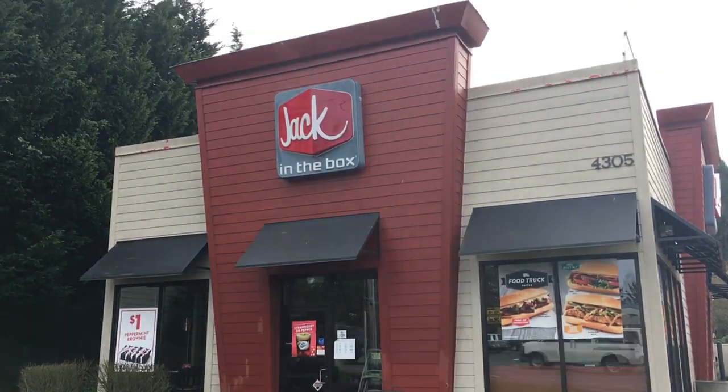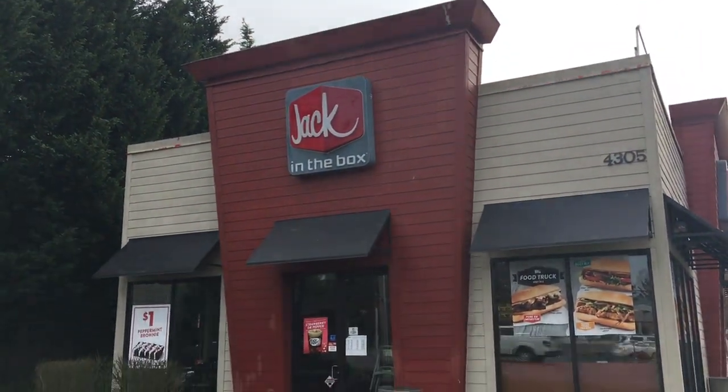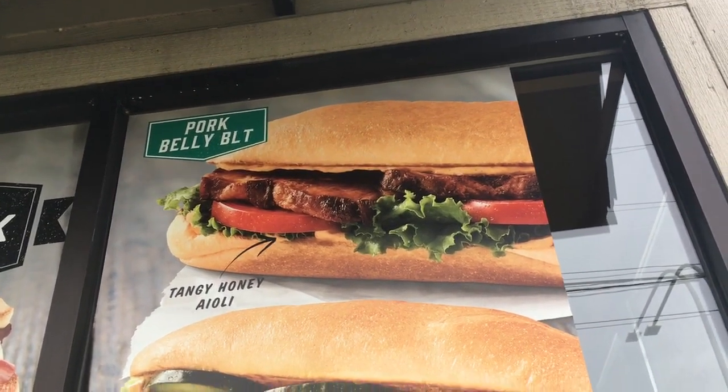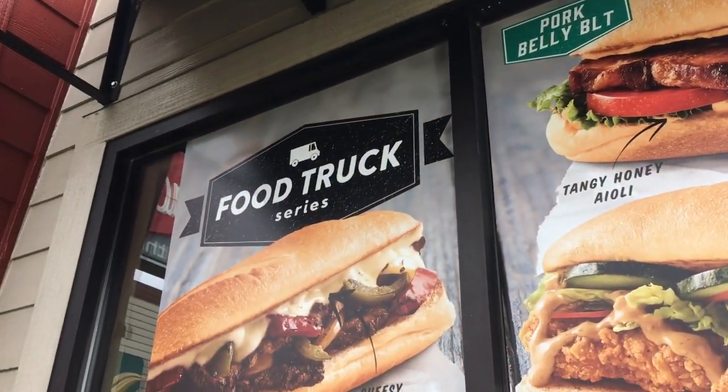And I'm here at Jack in the Box. And I'm here to try the Pork Belly BLT, which is part of the food truck series.